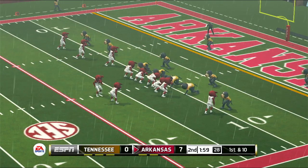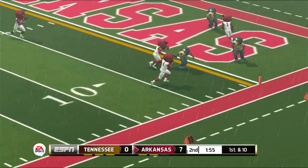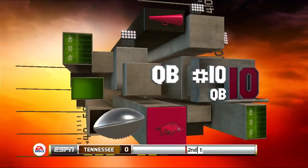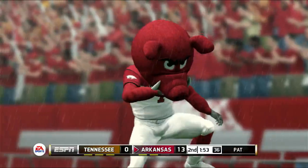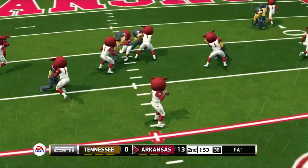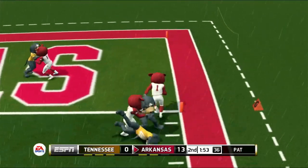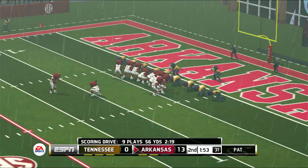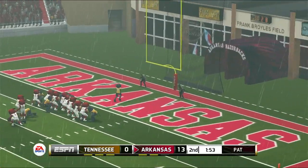Green nine, easy. Now he's scrambling. Now he's going to run and watch out. Touchdown, Razorbacks. What made this so impressive was, first, his ability to see where the space was to run, and then the athletic ability to get it into the end zone. And he hits the PAT.